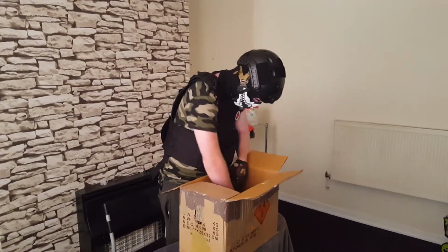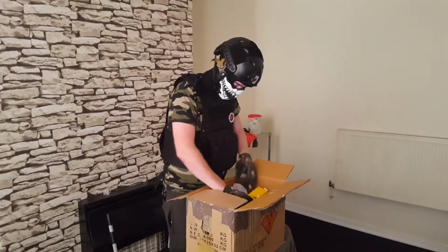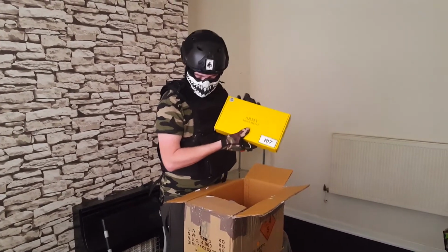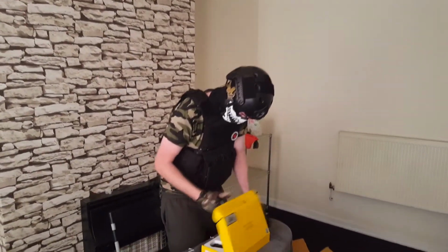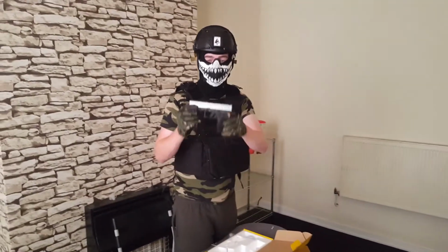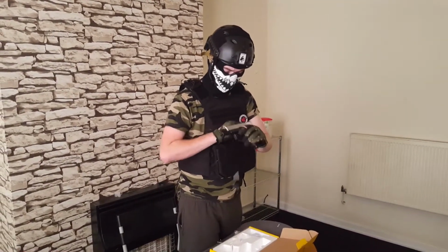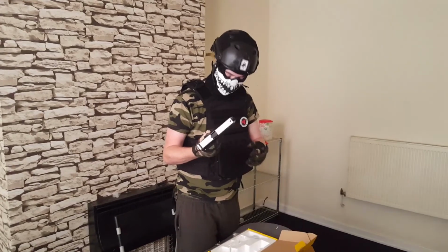Anything else before we get on to the main event? Nope. So, there we have it. It's an Army Armament R17. So I'd say that's a Glock. Yep. A chrome and black Glock. Yep, green gas, not CO2. And it's a blowback version. So yeah, very nice.